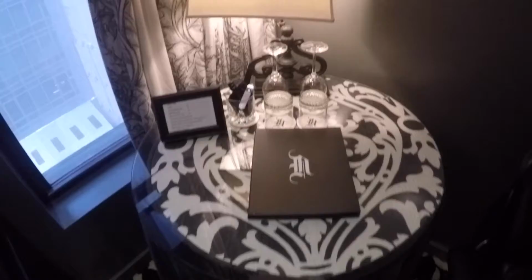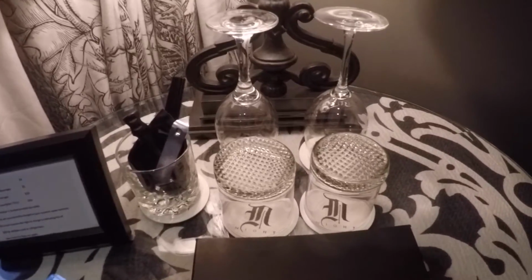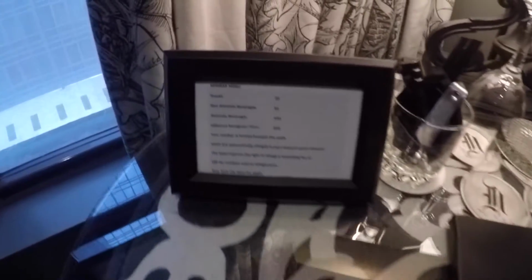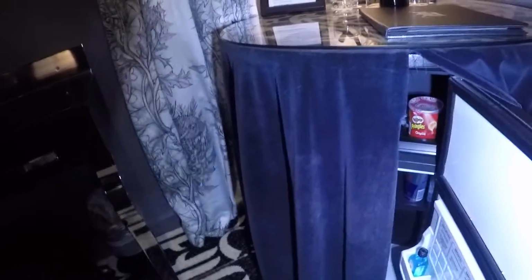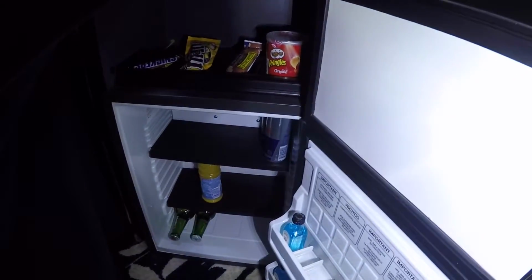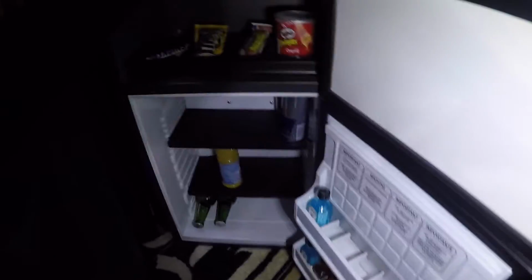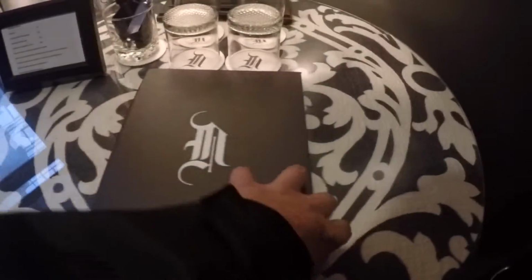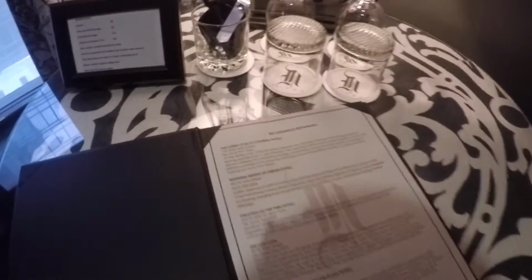They do have some wine glasses as well as drink glasses, some bottle openers, beer openers, and wine bottle openers. There's a price list for all the minibar items, which are stored underneath the table. Then they have a room service menu, and also things to do and restaurants near the area that you can eat at. I thought that was a very nice feature.